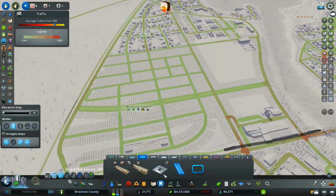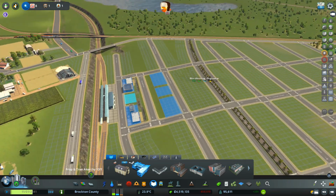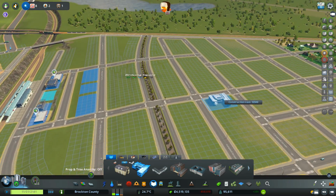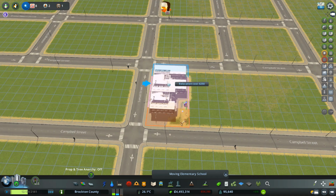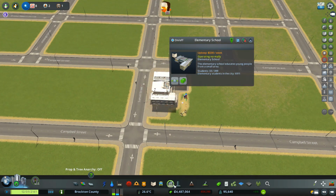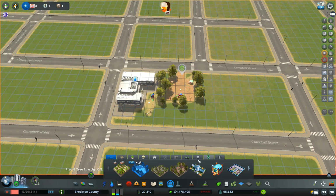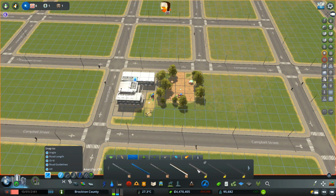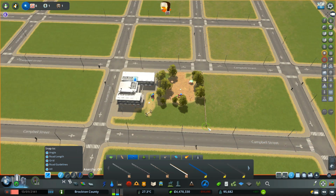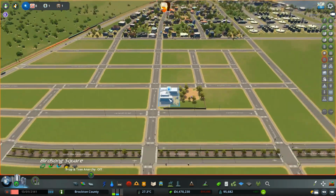Okay, so let's get those schools in. We're gonna go with just a basic elementary school, and I don't think we're gonna get much over here. This is gonna be a bit more of a commercial zone. So we'll get that elementary school right there. Oh, actually, let's just scooch it over one. And then we'll get a playground with it. Let's go with a smaller one. Oops, I forgot about water. And let's get a fence in here. Fantastic, and let's get some water going.